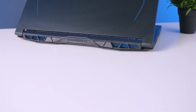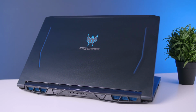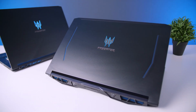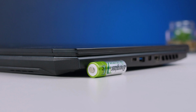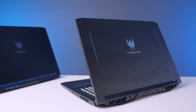But not only is the internals good, the outside is just as good as well, with the same sleek matte black design that we get on some of the other Acer Predator laptops as well, like the Triton 500, and it doesn't feel cheap at all. It feels very premium. The Helios 300 is still quite compact for what you get, with my 17-inch model only being 25mm thick and weighs in at 2.9 kilograms, which is still good for on-the-go use.